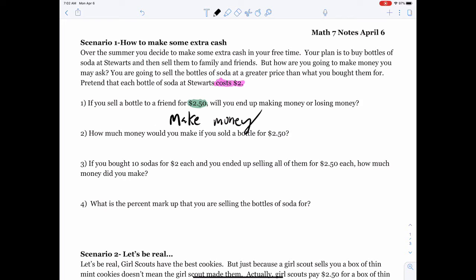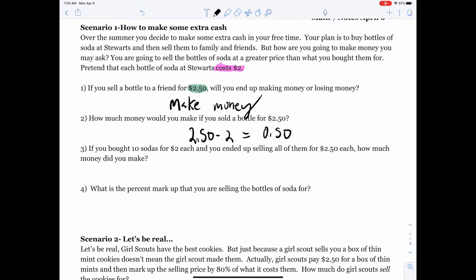All right. How much money would you make if you sold a bottle for $2.50? Pause the video. Think about that one. You should make 50 cents, which might not seem like a lot, but if you did it a lot of times, you're gonna make a lot of money. So let's see here in question 3, if you bought 10 sodas for $2 each and you end up selling all of them for $2.50 each, how much money did you make?